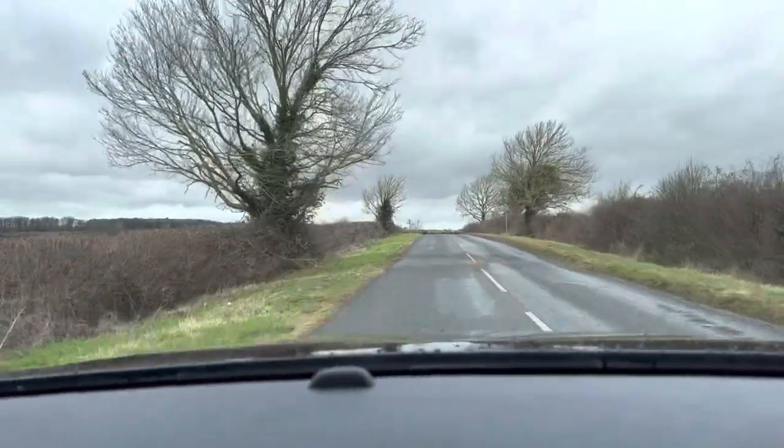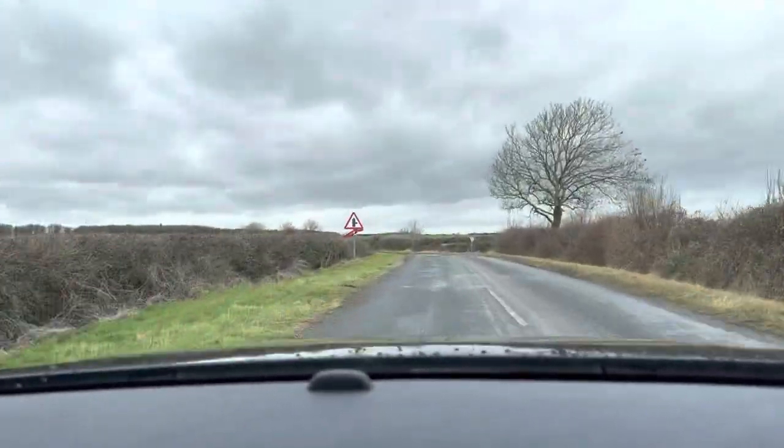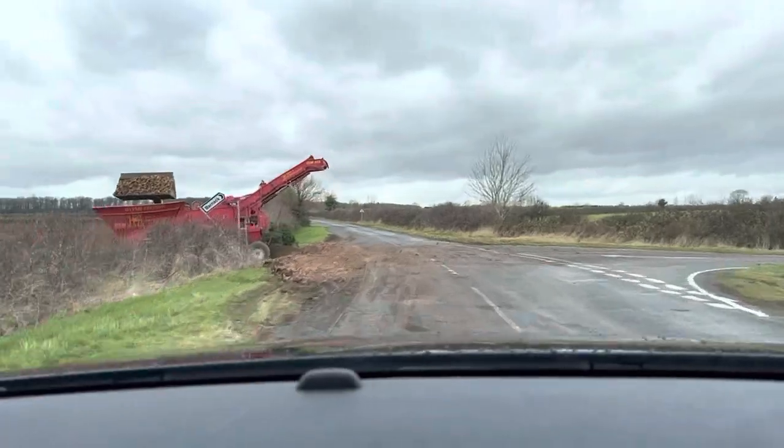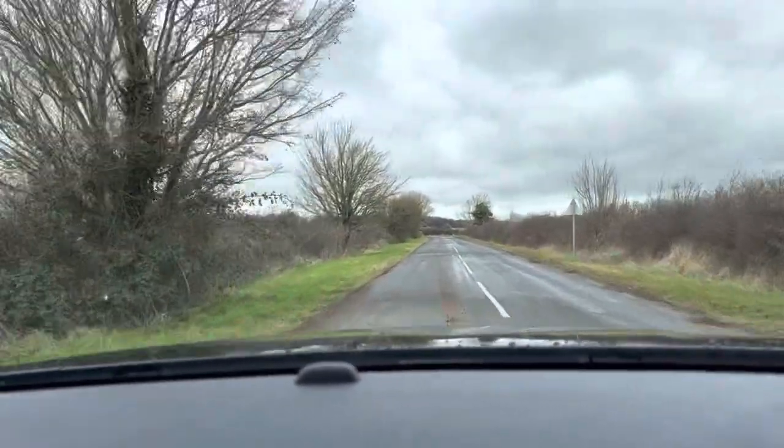The suspension side of things, of course, there's no knocks or bangs or any unusual noises either, and with the brakes, nice and firm brakes, there's no shaking, juddering or any unusual noises coming from the brakes on this car.